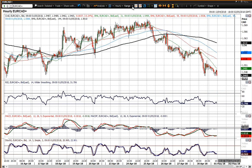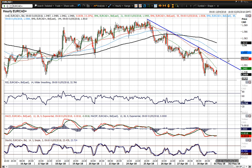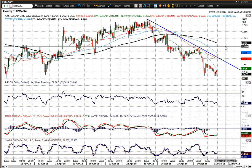Let me just draw in a downtrend, which you can now take as any move there looking to be a chance to sell. Now you've got the resistance overhead around that 55.40 area initially, 55.80, 55.90 again. Old highs from Friday and Monday.